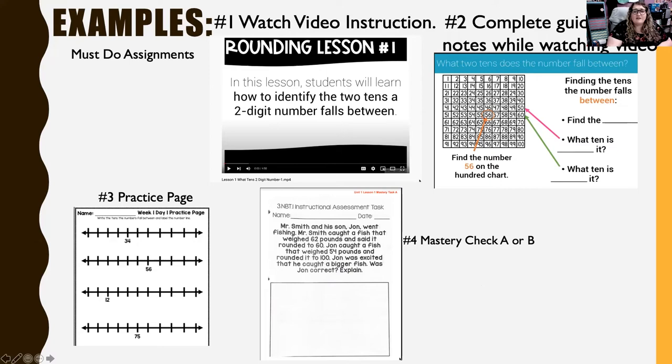Number two, they had to complete the guided notes while they watched the lesson. And so if you look here, as I'm going through this video, it has the same exact screen and I fill in the blanks. So they're just filling in the blanks as I do it as well. So that's what the guided notes look like. And then when they got done with that, they had to complete the practice page. So this one just had four or five questions about labeling a number, showing the two tens that a number falls between.